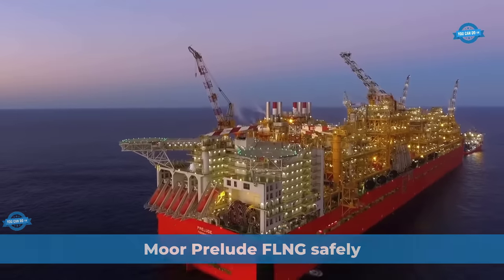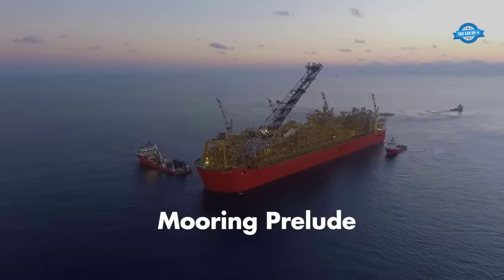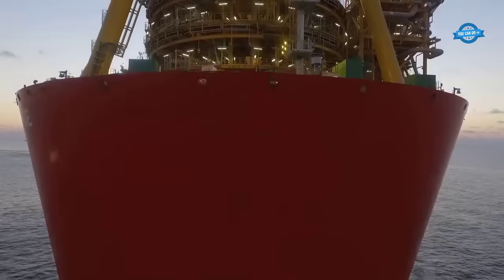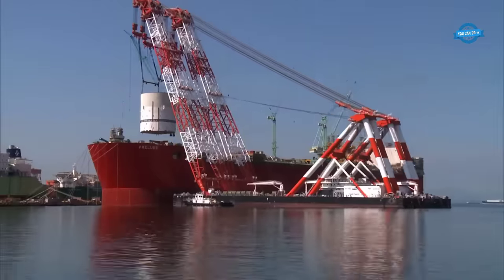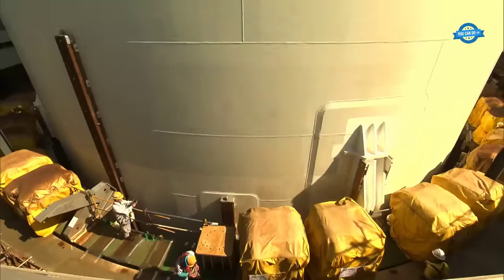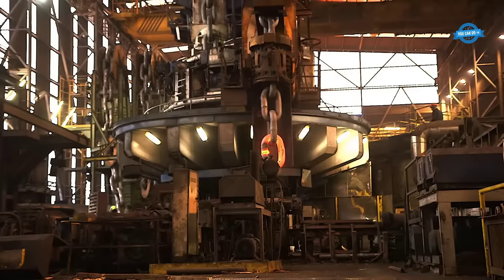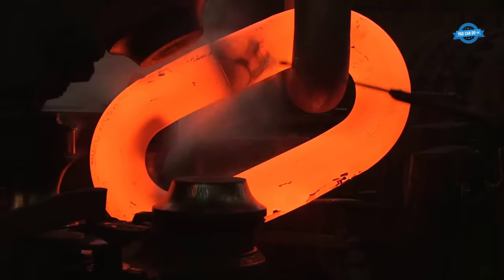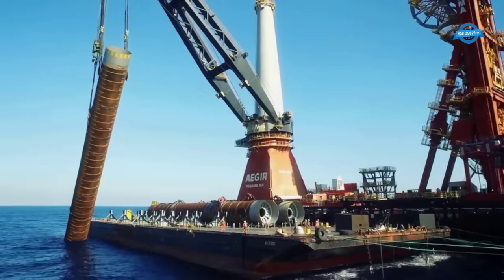The Prelude FLNG, after traveling almost 6,000 km, has reached Australia. Its mission? To produce liquefied natural gas for a quarter century. But before that, the mammoth task of mooring the world's largest floating facility awaits. Situated 200 kilometers off northwestern Australia, a dedicated rigging crew begins the process.